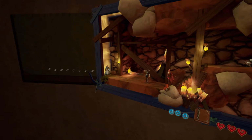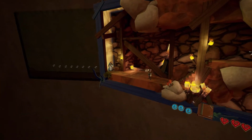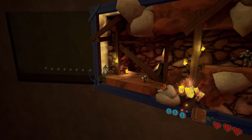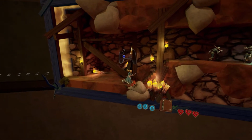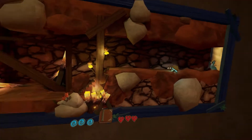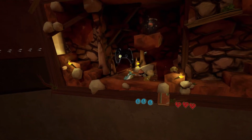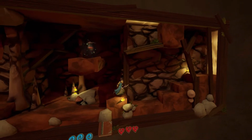The biggest problem with Witchblood VR is that there are 2D action platformers, Metroidvanias, that are much better than Witchblood VR. It's not even close. So when you compare it to VR games, it's still one of the better ones, but when you compare it to non-VR, it's really lacking in depth to the gameplay, in smoothness to the gameplay. This game really feels almost like a web game or a mobile game.